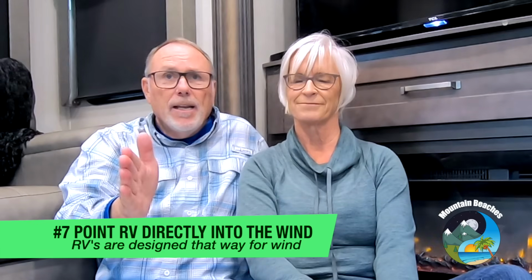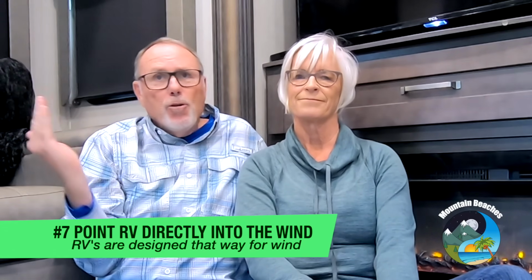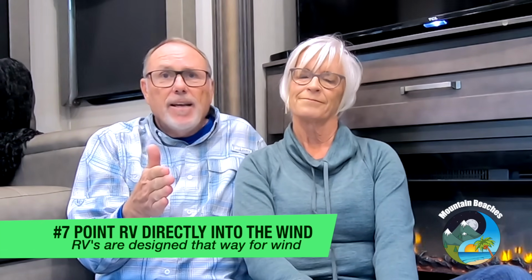Tip number 7, point your RV directly into the wind. Think about your RV driving down the interstate at 60, 65 miles an hour. It's designed to have the airflow go up and over, and it's designed to handle that. Point your RV, whatever it is, directly into the wind, and you're going to be most stable in that situation.